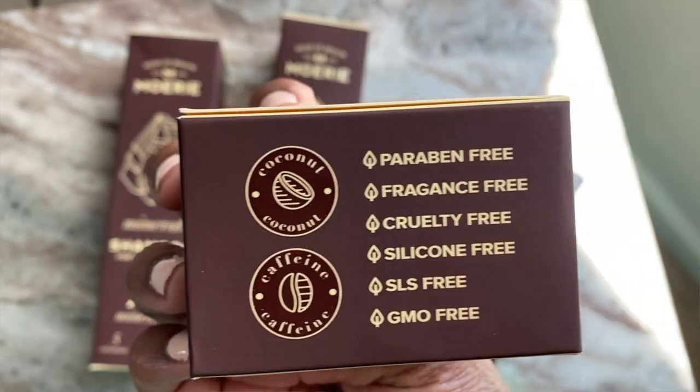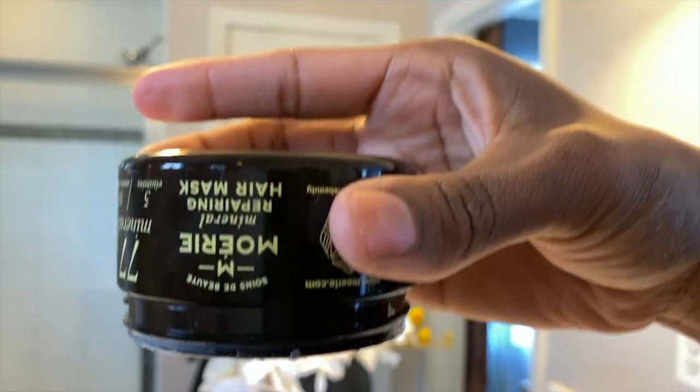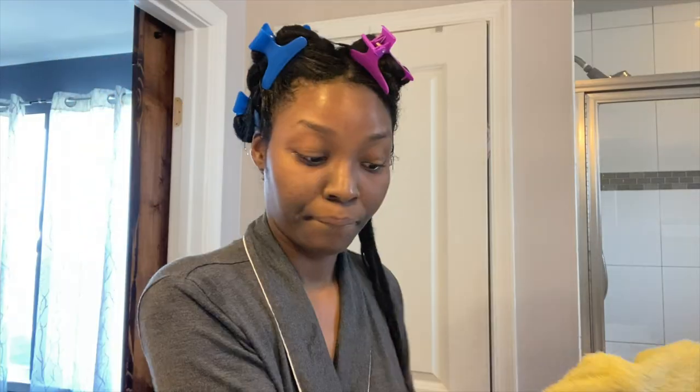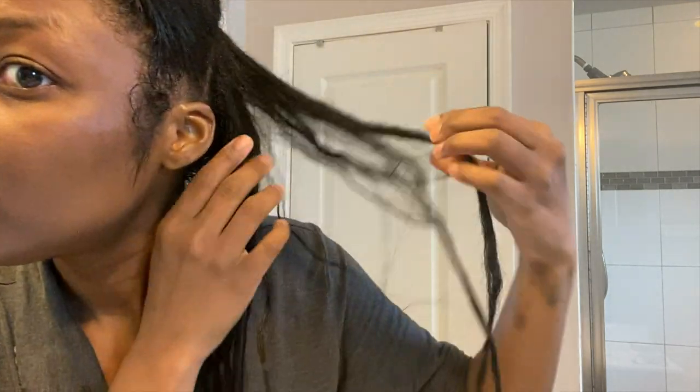Okay, can we give it up one time for this hair mask that's actually a hair mask? Hair mask is really supposed to be this thick. Surprisingly, my hair does not smell like oranges, but it does smell fresh and clean. This is what my hair looks like without any product.